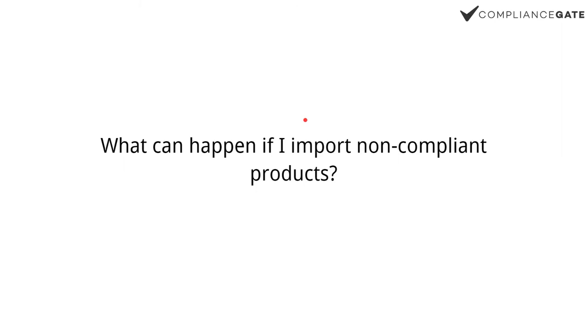Right, so what can happen if you import non-compliant products when it comes to chemicals and heavy metals? It's still quite relaxed in Australia. I believe that's going to change in the future. I said I hope so. But right now it's pretty laid back, at least in that aspect.